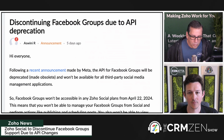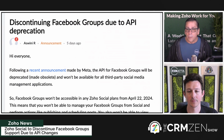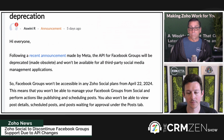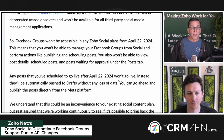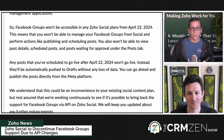If you're unfamiliar, Facebook groups is where you can set up a group around common interests and invite people to join. It's your own little social world where you're discussing a specific topic. I could imagine that if you are running social media for someone, this is going to be a real pain. But starting April 22nd, and a lot of these platforms like to take away API access because they don't want people using a third-party tool. They want them going directly to their site and doing it that way. You see this all the time.